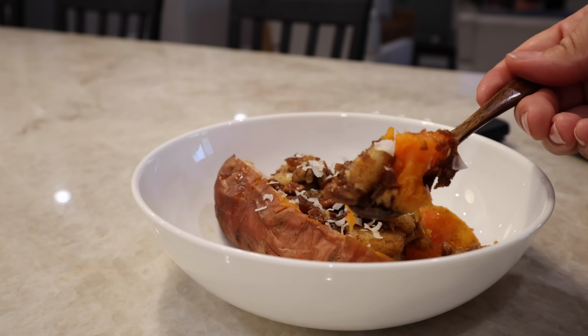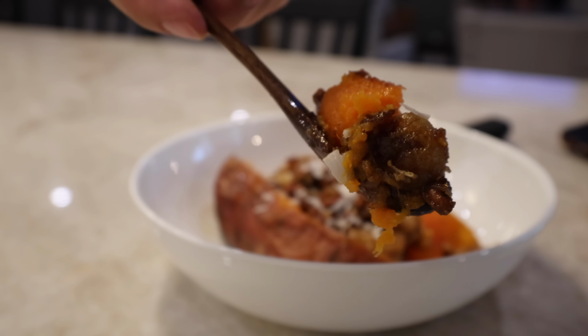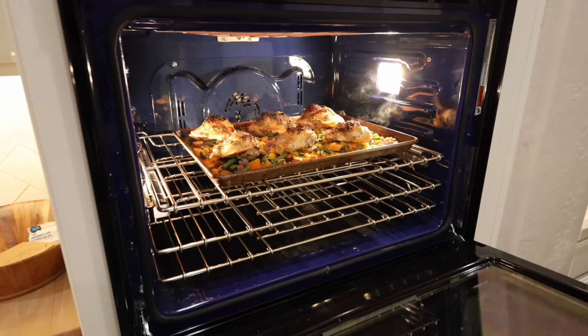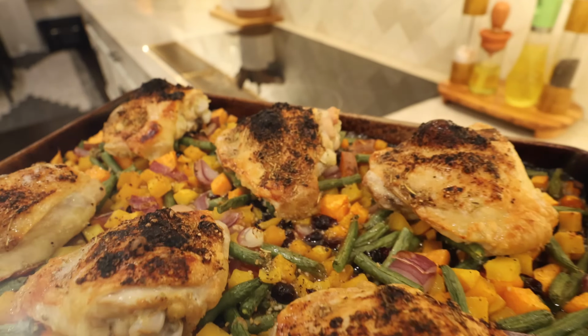We made so many tasty and healthy fall dishes today, and I don't know if I could pick a favorite. It might be between that buffalo chicken bake and the banana Foster sweet potato. I feel like those are the ones that I just cannot wait to make again and add to my meal prep for the week. But honestly, you cannot go wrong with any of these.